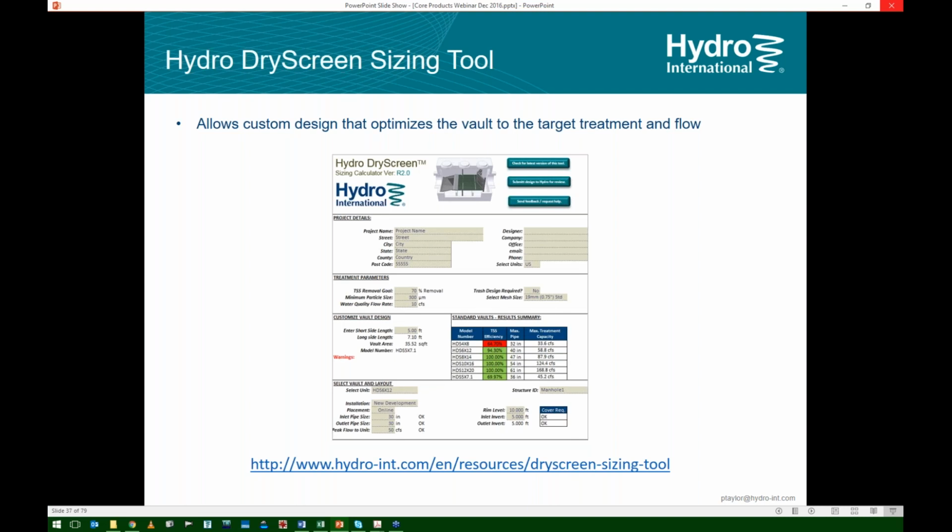But we've done some testing. We have test data for different particle sizes, and we can size based on removal of different particle size range. And the screens themselves can be customized to whatever size needs to be to meet the standard. For instance, in California, they have a 5mm screening requirement, and in other areas it may be 3/4 of an inch, 19mm type stuff. In some areas we're sizing based on TSS removal.